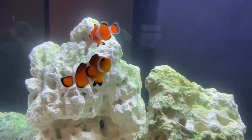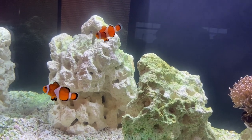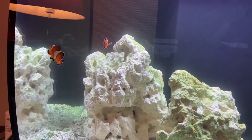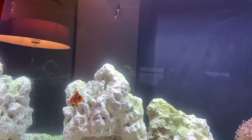The two clownfish are doing very well, eating well, which is great. I feed them every other day, probably about 5 days a week, just so that I don't overfeed them. Plus there's lots of little scraps that they leave behind anyway that they could pick up.